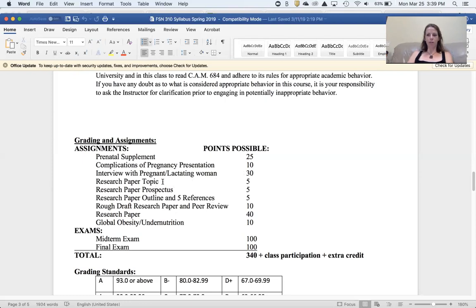This research paper is broken down into multiple parts. This is a big focus of the class to get you ready to write scientifically. Writing scientifically is very different than creative writing, and it really is a skill which the nutrition department has been focusing on helping students master. So first you're going to turn in a topic. You're actually going to turn in 2 possible topics and the reasons for picking them.